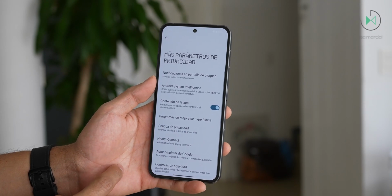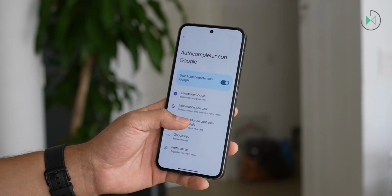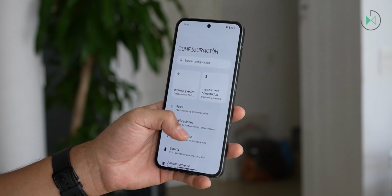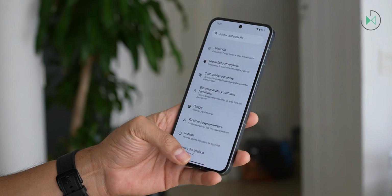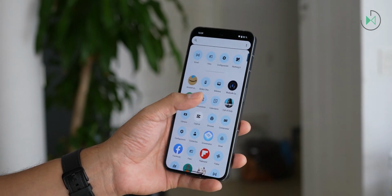The password manager for autocomplete is specifically Google's, so here you can store your passwords and more. However, one thing to note is that it lacks some features that other manufacturers do offer. For example, we don't have kids mode, nor do we have app lock, so that it asks for your fingerprint again when accessing certain apps.